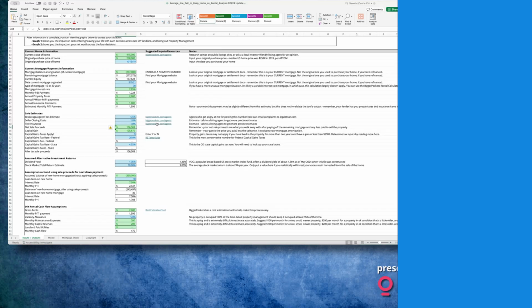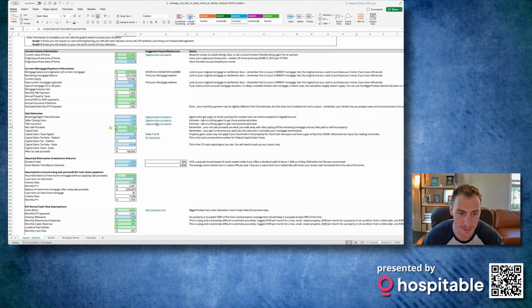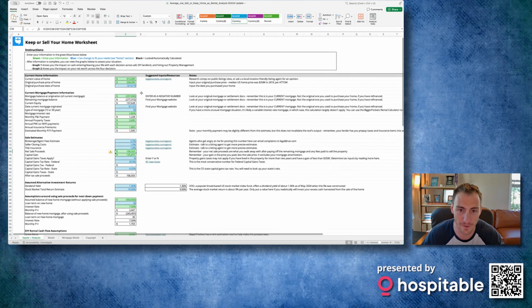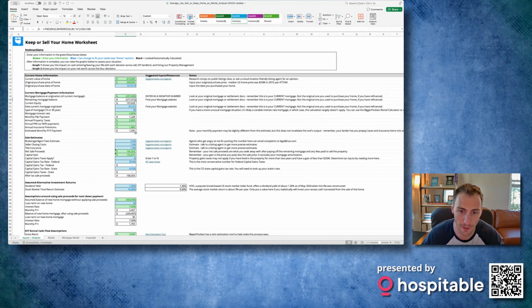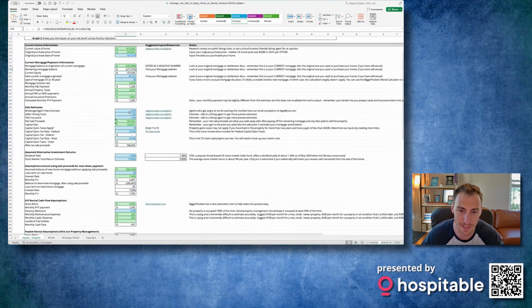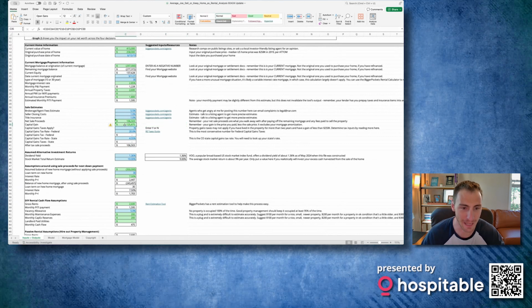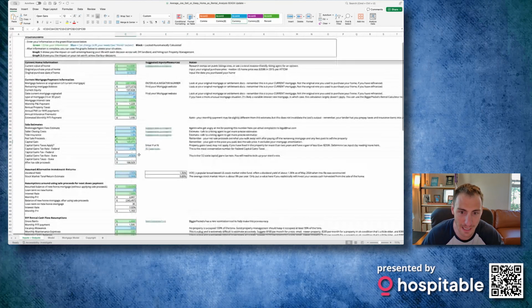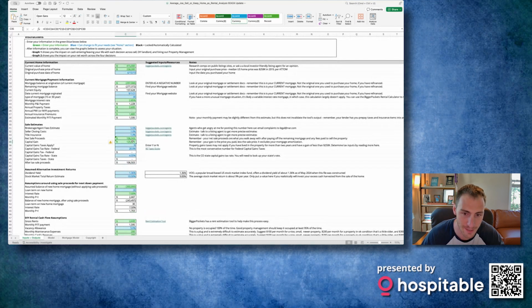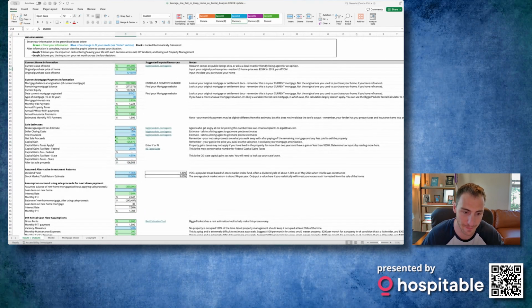Let's jump back in. So those numbers get us to a net sale proceeds, right? Net sale proceeds are going to be a function of the current value of a home minus the remaining mortgage balance minus any transaction costs. Confusingly, that is different from a capital gain on the property, because the capital gain is the sale price less the original purchase price of the property, right?